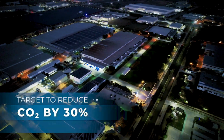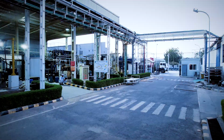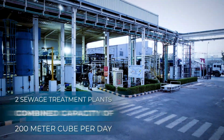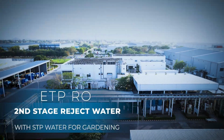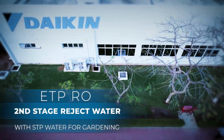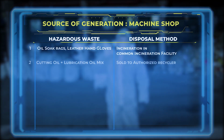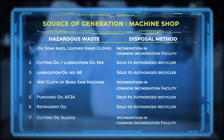Electric consumption is reduced by using LED lighting across the facility. 30 kiloliters of water is saved per day with the STP treated water pipeline. The treated water is utilized to maintain the green belt in the factory premises. The Daikin manufacturing facility has stringent waste management processes in place.